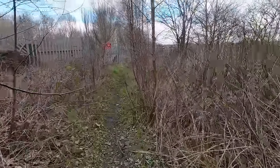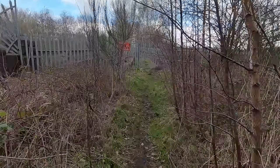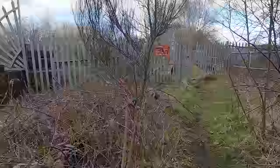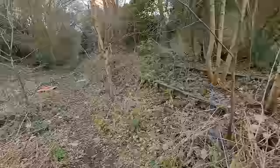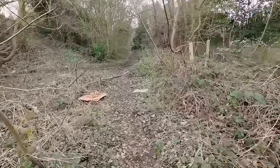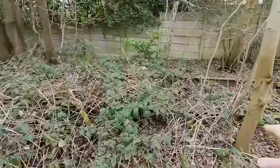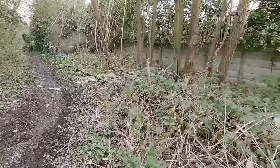I just decided to crawl through the hole, safe crossing the road. So, it's not like being on the other side and really getting myself into any bother, because look at this, it's well trodden. Track's still down, look.